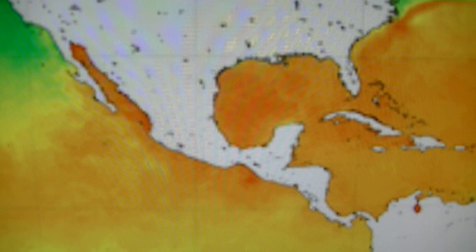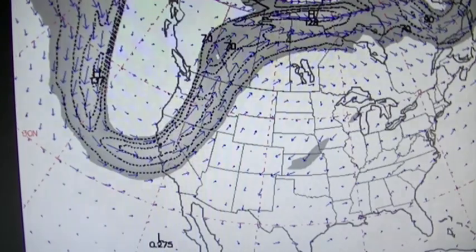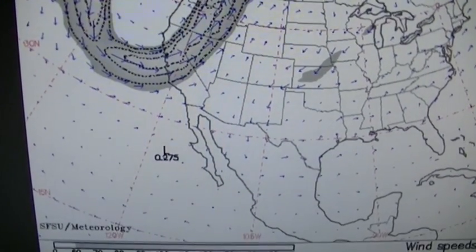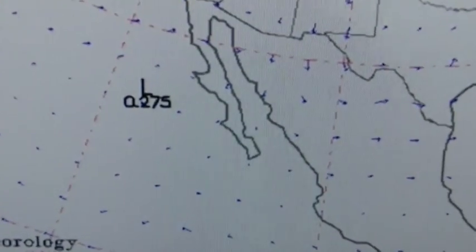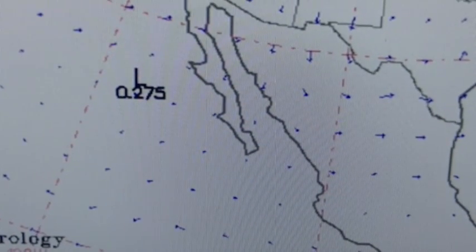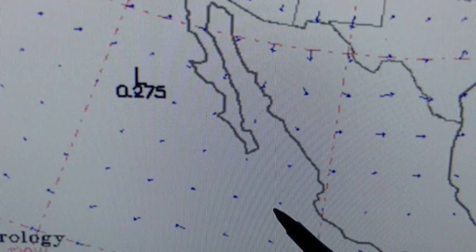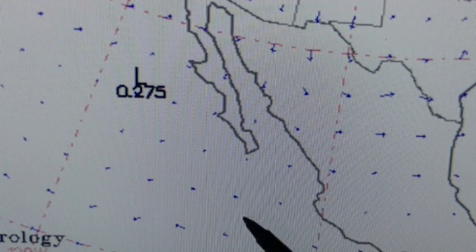So if we look at the winds aloft, that gives us a clue as to why this area is the target zone. First, if we look at just the southern tip of Baja, the jet stream arrows here don't have any length because there's no jet stream right here. That's why these Mexican hurricanes are forming here.